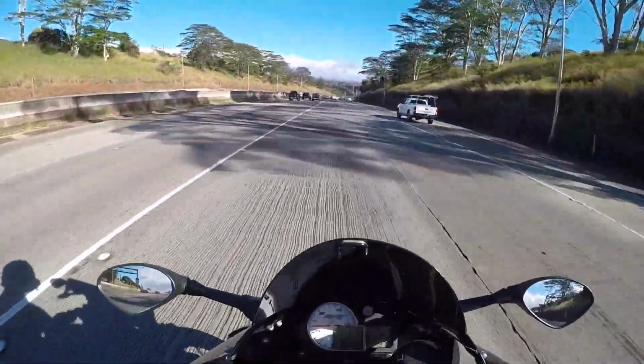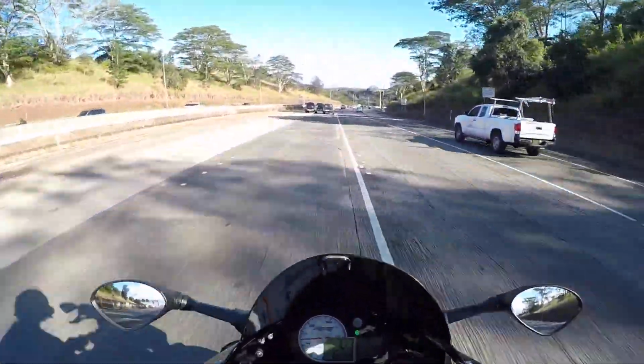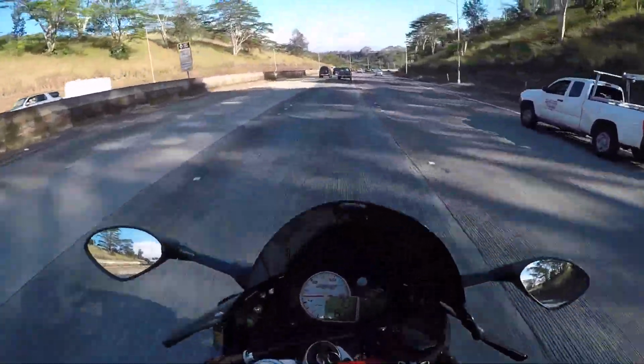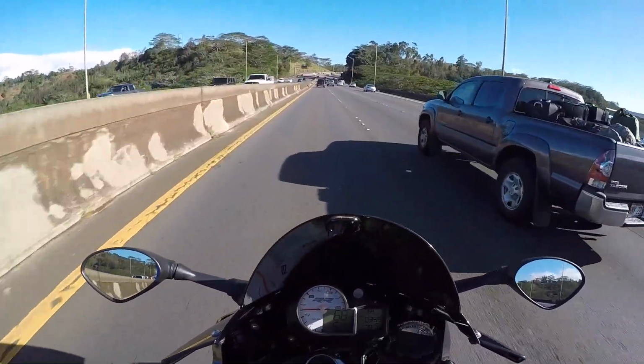Ironically, I saved it for the last one, right? But the one thing I'm going to miss about this bike the most is the acceleration, guys. Besides this beautiful look. But I love the acceleration, and you just barely crank the wrist and you're accelerating like this.